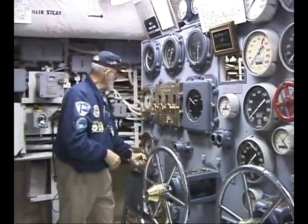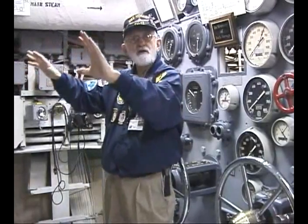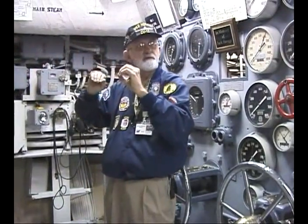Number 1 fire room feeds number 4 engine. And before this thing goes from 2/3 to flank, those guys in number 2 fire room have those boilers set up beautifully. They're at 600 pounds pressure, 850 degrees Fahrenheit superheat, and they're generating just enough steam to drive this engine at 2/3 and a little bit more steam for that ship service turbo generator sitting over there.